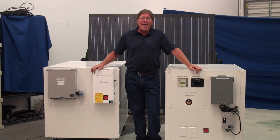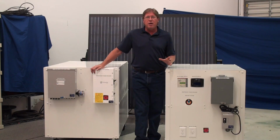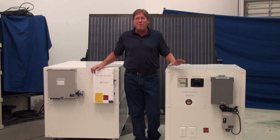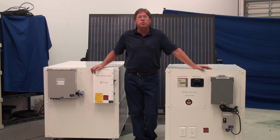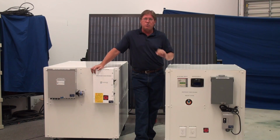A dual axis auto tracker for a 6000 retails for somewhere between $3,500 and $4,000. Okay, if you can afford to do that, that's great. But if you're a family living on a fixed budget, a middle income family that wants to be able to maximize the amount of solar generation, we decided to give you the ability to do that.